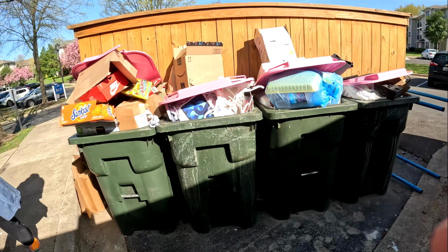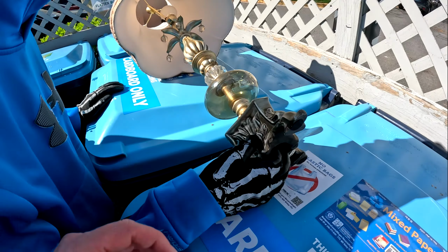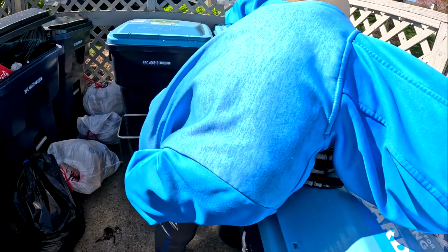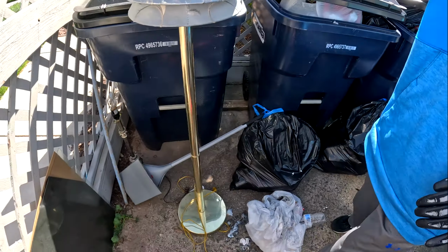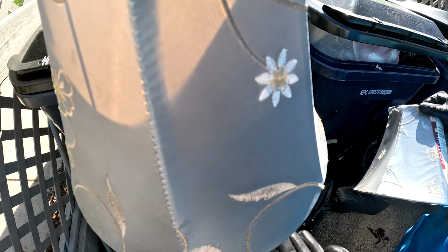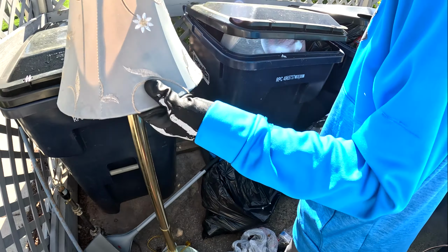I think that's good. What did you find? This cool lamp right here. It's pretty awesome. That's glass. Yeah, it's nice. 2007. It's not even old. This was a brand new one. It's pretty good. Should we take this lamp? No, it doesn't have a finial.